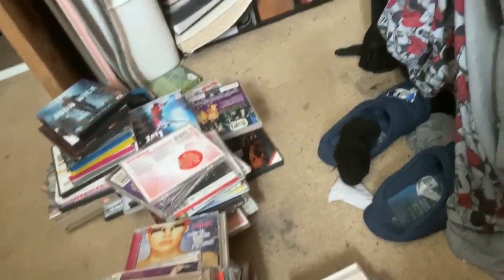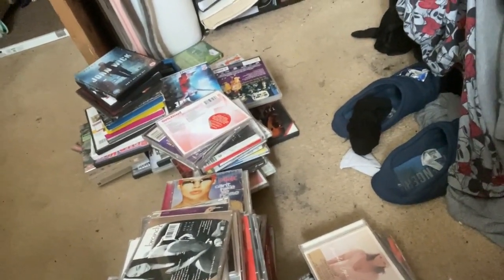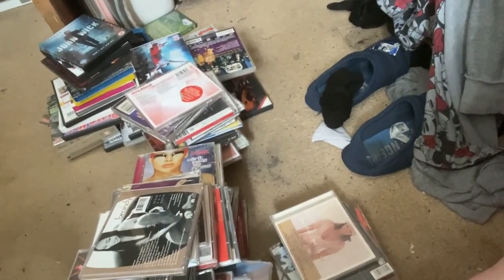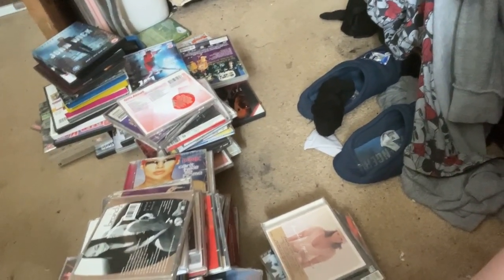So far, the room's a mess, but I've just scanned all them in. All this only comes to £10. Oh, this must have cost me about a couple of £1,000. These were like £10 each, and there's hundreds of them, and it only comes to £10. But it's better than nothing, isn't it?